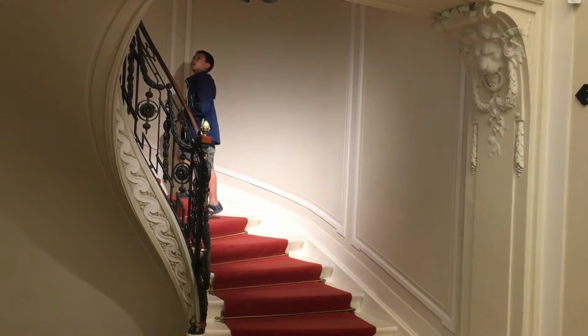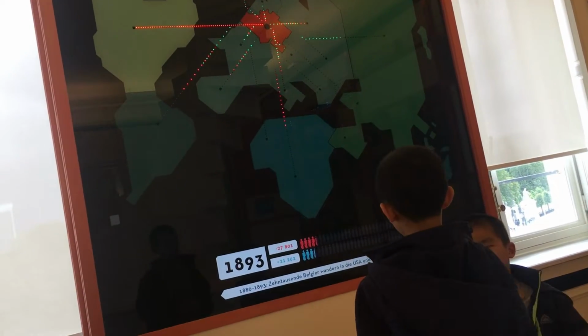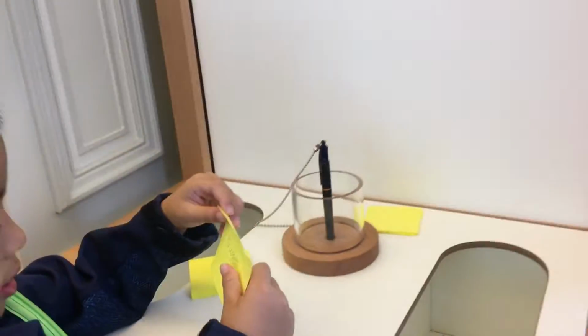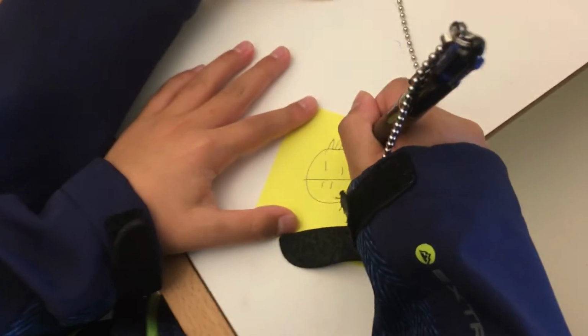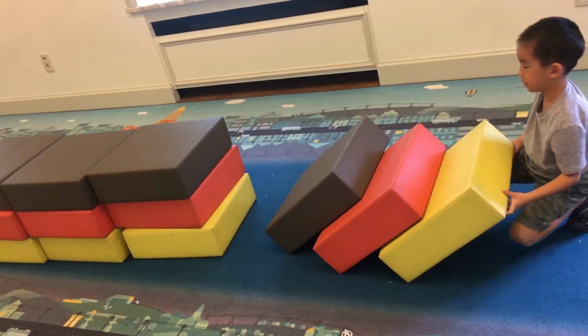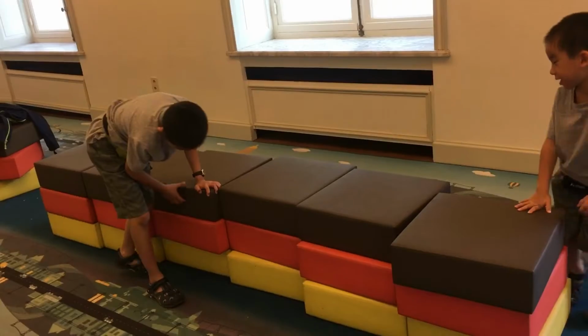We're going up to the next floor. This map shows where people immigrated to Belgium from in 1893. We're answering a question that asks where we would want to move to the most outside of our country. We're going to make a bed out of these blocks in the color of the Belgium flag.